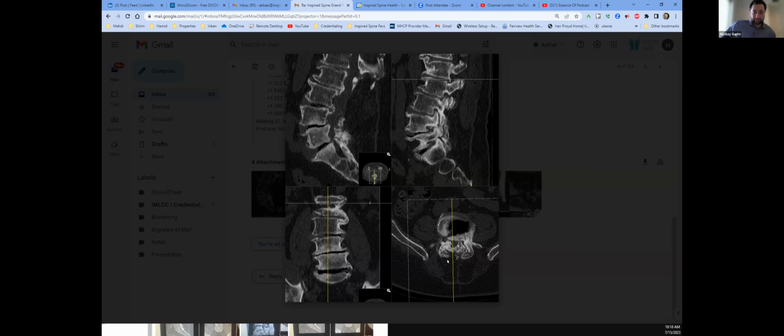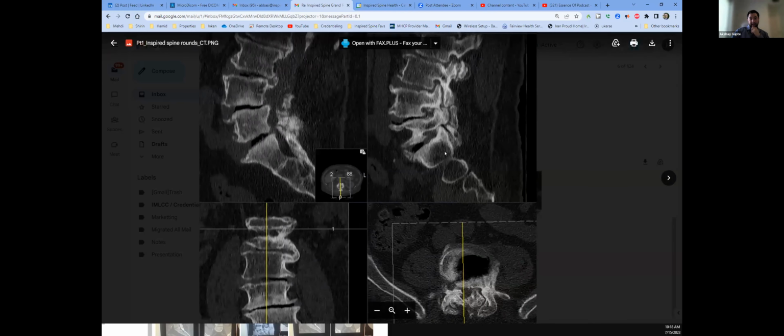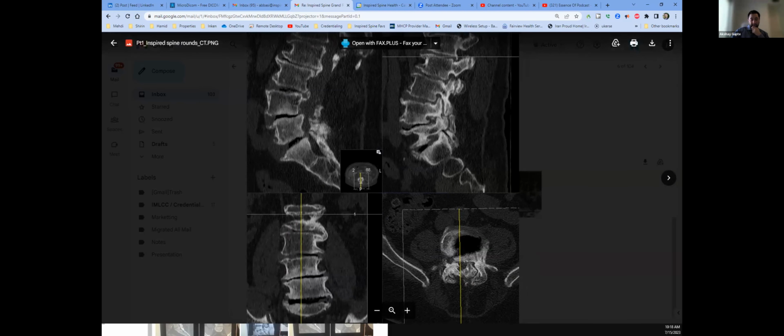Because now I've seen almost 3 patients in the last 2 weeks, Hamid, that have these calcified discs, and it makes me wonder, would indirect decompression even work in those patients? Because that complex is not going anywhere.